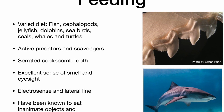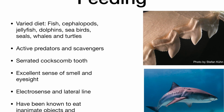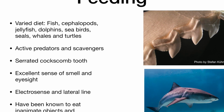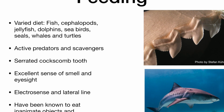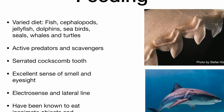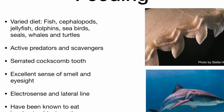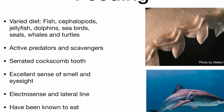These sharks have a unique cockscomb serrated tooth shape and strong bite force, which allows them to tackle larger prey. The shark's senses also play an important role in hunting, with excellent conventional senses in sight and smell, as well as the lateral line and electroreceptors possessed by other sharks, which will be discussed in detail in future videos.